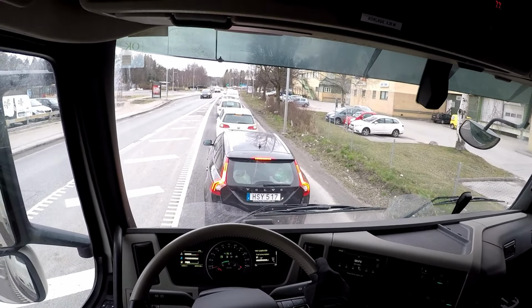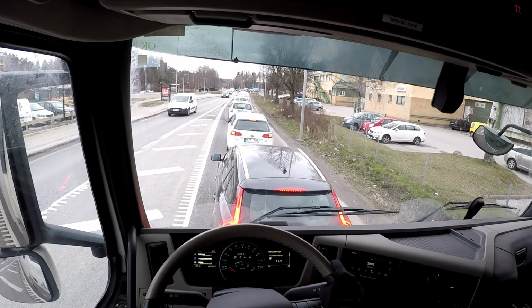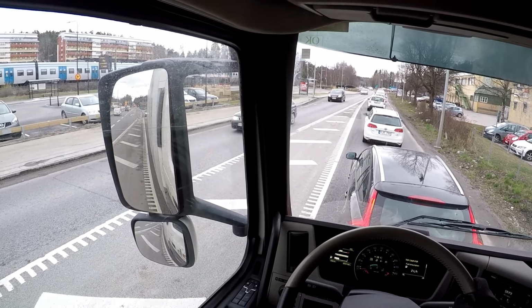So we've soon arrived at my destination here, gonna deliver to Tumba. It's straight up ahead.